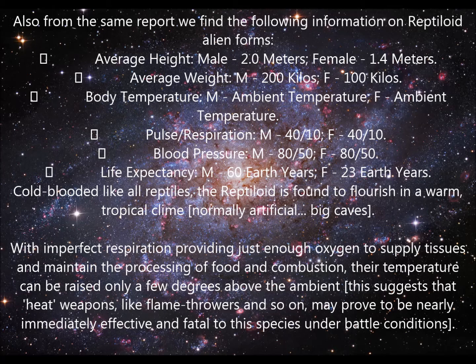Like all reptiles, the reptiloid is found to flourish in a warm, tropical climate, normally artificial, big caves. With imperfect respiration providing just enough oxygen to supply tissues and maintain the processing of food and combustion, their temperature can be raised only a few degrees above the ambient. This suggests that heat weapons, like flamethrowers and so on, may prove to be nearly immediately effective and fatal to this species under battle conditions.